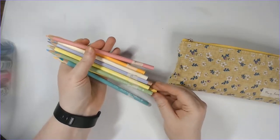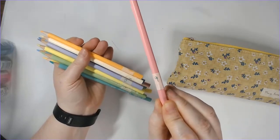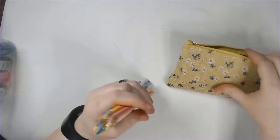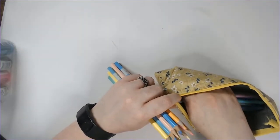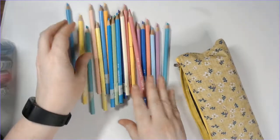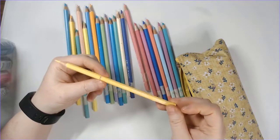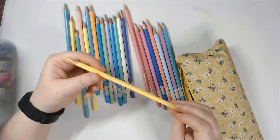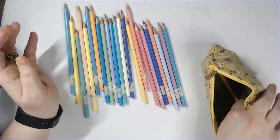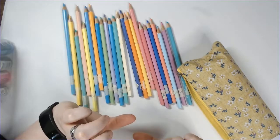Now, these do not come numbered, so you don't see my chicken scratch. I just used masking tape to go ahead and number them. There's 24 of them. It wasn't that big of a deal. Here's the rest of them, so you can kind of see. My pencil sharpener does like to chew on my pencils a little bit, which doesn't necessarily bother me, but some people don't like it, if you're wondering why they look that way. So they come in this little plastic box.